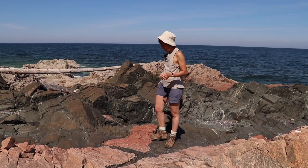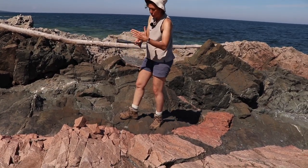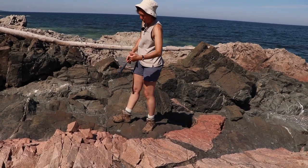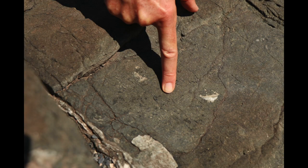If we focus on the dike, then we can see that the grain size is quite different. Very close to the contact with the granitoid is the so-called chill zone, where the magma had to cool down and crystallize very fast because it was in contact with already cold granitoid. And in the middle, the grain size is quite a bit larger, so we can actually start to see individual crystals of pyroxene and plagioclase in the middle of the dike.